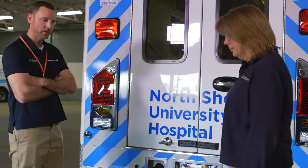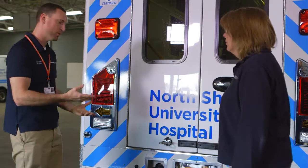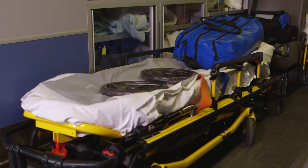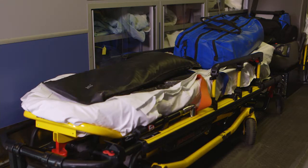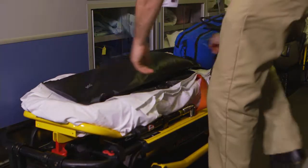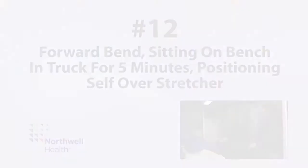This task will be completed in 3 lifts with progressing weight from 50 pounds to 90 pounds to a total of 125 pounds on the stretcher. The weight will be distributed across the stretcher similar to body weight.